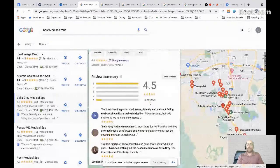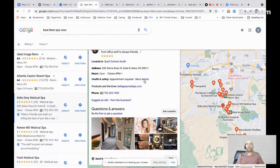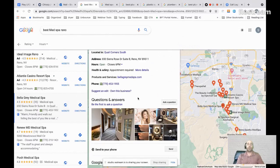As I click out of here and scroll down through the listing, you have the ability to put your COVID protocols or any other health and safety protocols that you have. You have the ability to put appointment links in here, a place where you might sell products and services. A lot of med spas, I noticed, have a med spa site, and then typically they'll have a store site. So if this was my business, I actually wouldn't put the main website here. I would put the store site here so that folks could go there and buy the products that they needed.